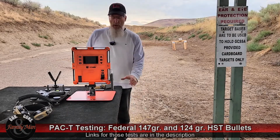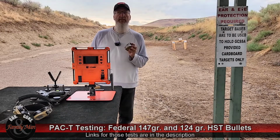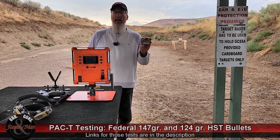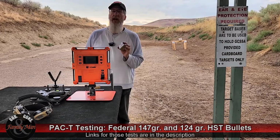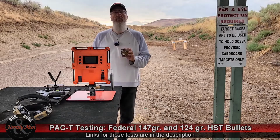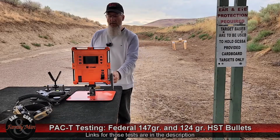Well, the reason why I choose the 124 is it's kind of a happy medium. What it's doing is it has plenty of mass provided terminally into that target, plus it still gives us pretty darn good velocities. So it has worked out really, really well that way in all of our ballistic testing and the scoring that comes out of it.